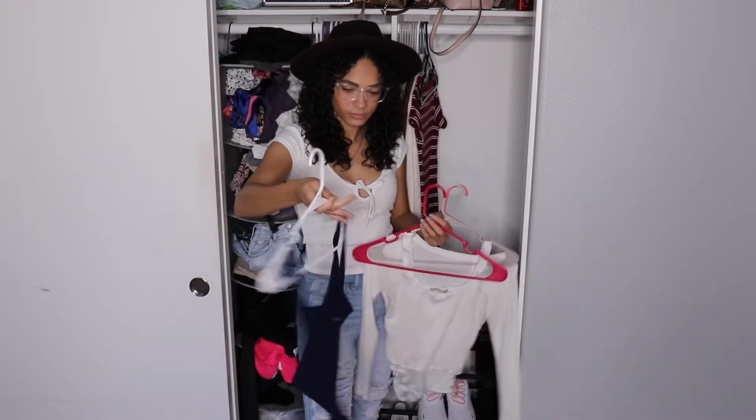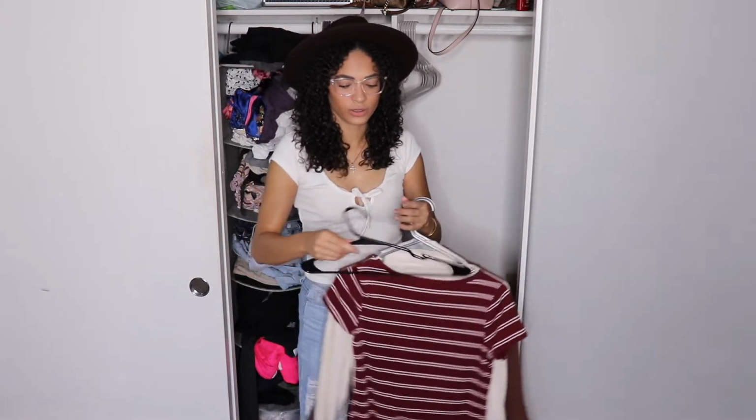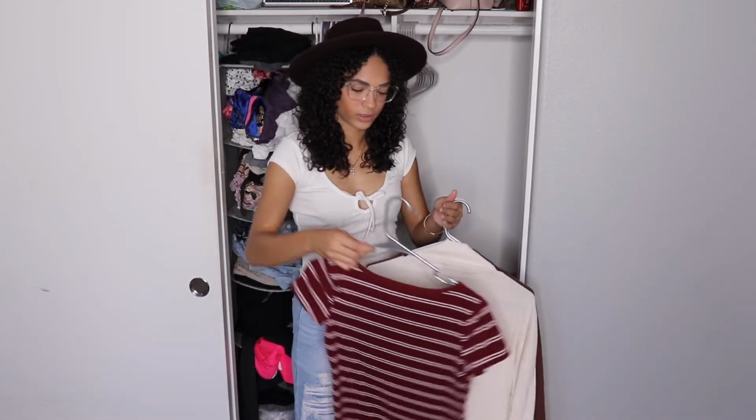So yeah, I like to wear kind of basic stuff to work, and then outside of work I try to wear more fashionable pieces and look cute, I guess. So a lot of the stuff in the front is what I wear, because obviously it's in the front.